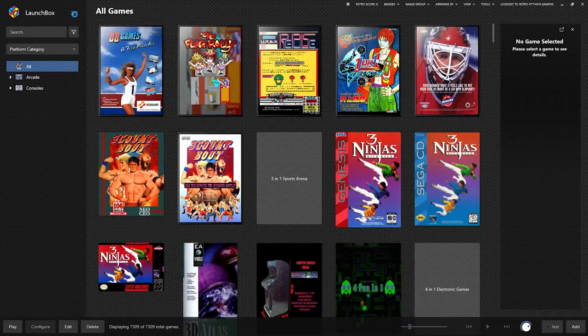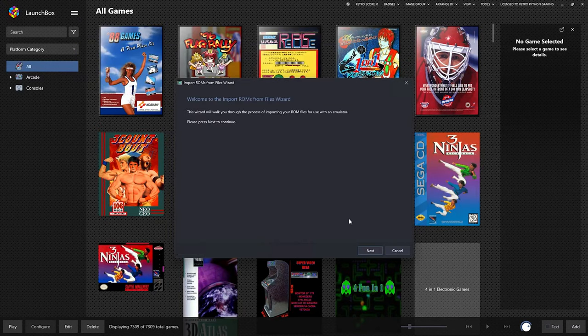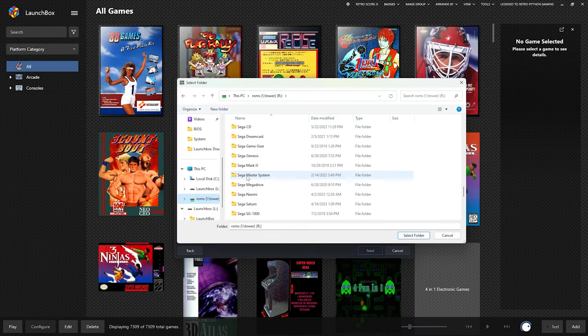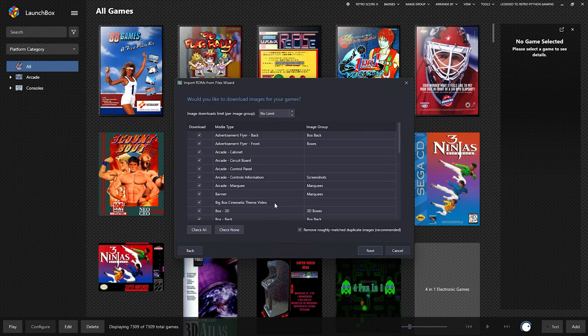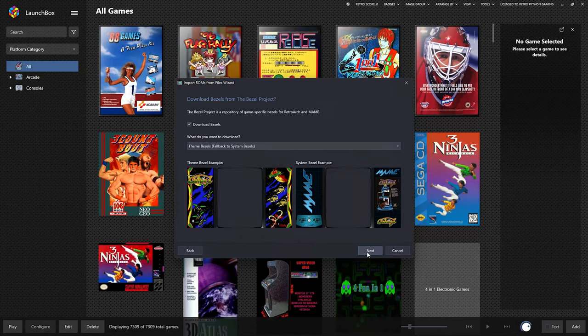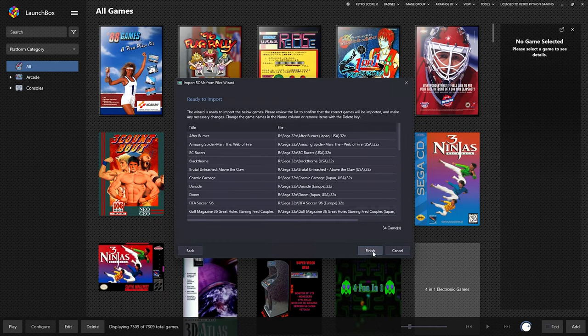Okay, with Launchbox open, I'm going to hit the hamburger. We're going to go to Tools, Import, ROM Files. Next, Add Folder. Go to the R drive. Do Sega 32X. Select Folder. Next, Sega 32X. Next, RetroArch. We'll go through the emulator stuff later. Use current location, next, next, Emu Movies, next, Bezels, next, Defaults, next, Scanning ROMs, got about 34 games for the 32X.